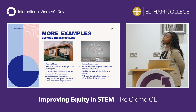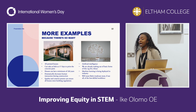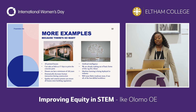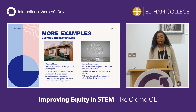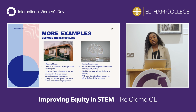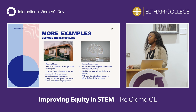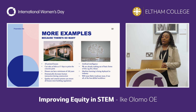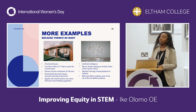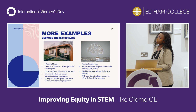The next one is 3D printed houses. This can take as little as 5 to 7 days to print the concrete parts. Houses can last a minimum of 100 years. And it dramatically decreases the interaction during construction, and the quality and control systems can ensure all houses meet building regulations. This is really important because it can make building houses easier, especially in less economically developed countries. It can also ensure that when houses are built, they are meeting regulations, and it takes a lot less time and is more affordable. And so those are 3D printed houses.